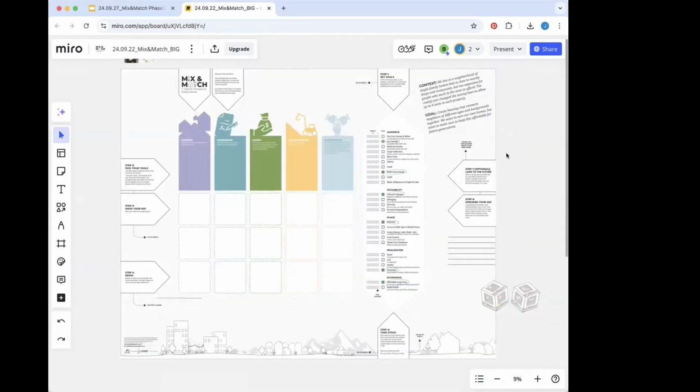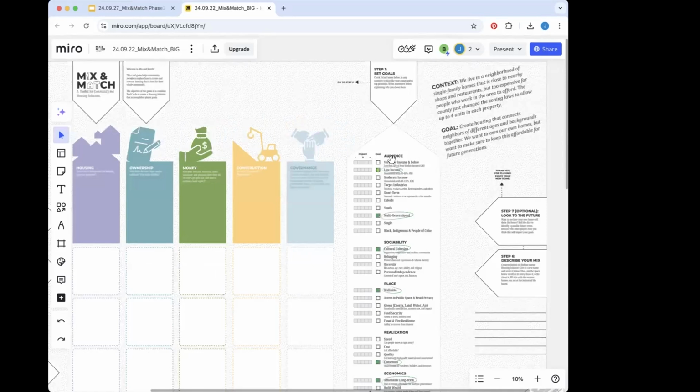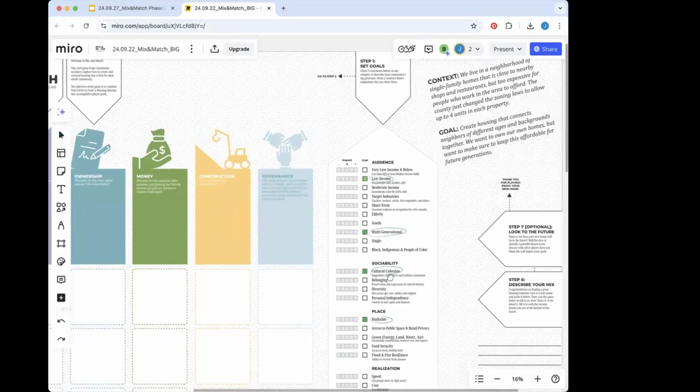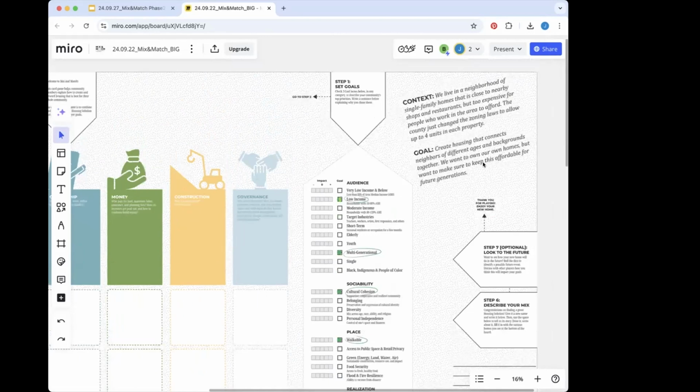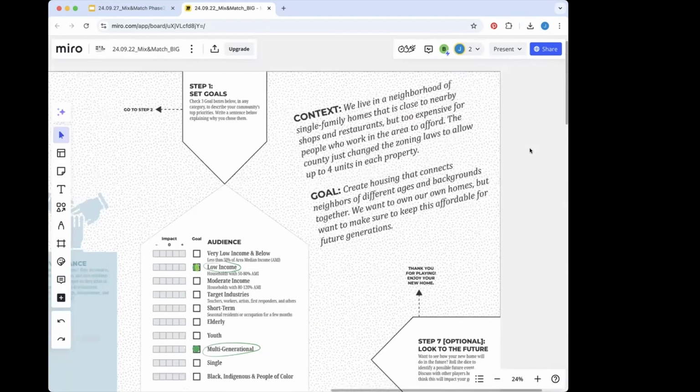So as I mentioned, let's go into a little bit more detail. The first step is to define your goals. And so we have this checklist of different goals that people could seek out with housing. And we usually invite the players to just write a short description of what they want to accomplish over here. This is the pre-baked part of this. So Ben and I went ahead and wrote this description just to set the stage for us.